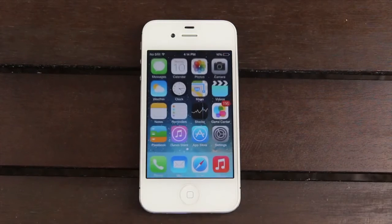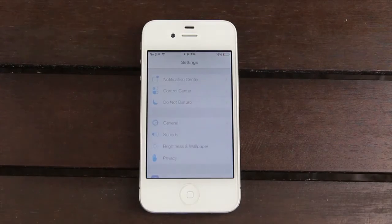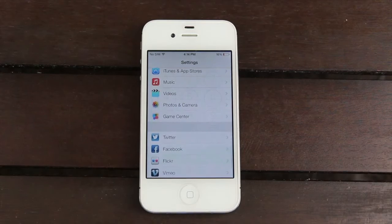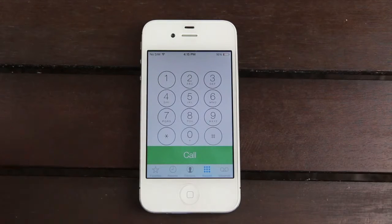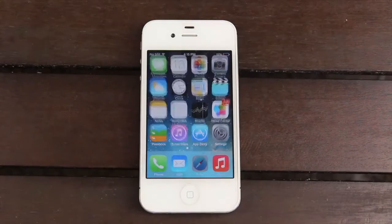All right, and exiting out of the App Store, again, we have Settings, which looks completely different. We definitely have a more flat design, and it almost reminds me of a Metro type interface. All right, now inside of the Phone app, you'll notice we have a completely revised dialer yet again. And let's exit out back to the home screen, and we'll go inside of Safari this time.